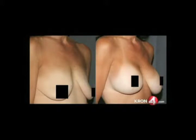Periareolar means around that pigmented skin around the nipple. Oh, okay. Well, just in case nobody knew that. It's like we have different words for everything. Just want to make sure.